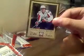Base. Filler. Base. Base. And here we have the Elite Series. Base. Alex Ovechkin. Congratulations to whoever gets Washington. 3 out of 6 of his subset. Nice looking card.